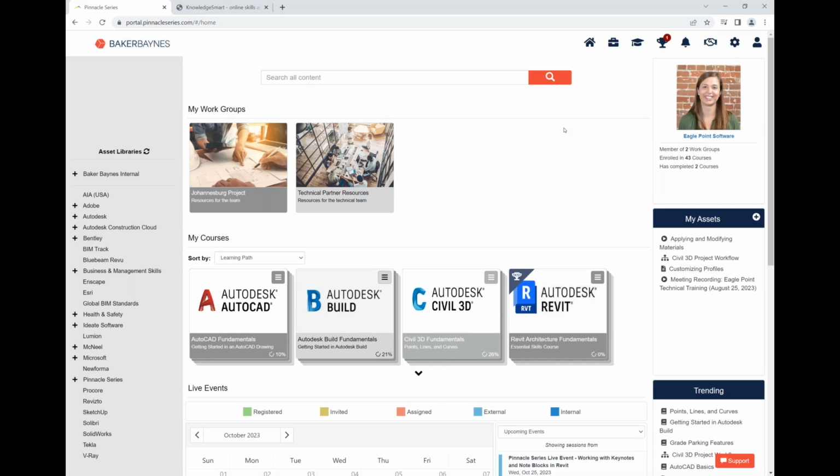All right, so that was a little bit about out-of-the-box learning and how you can customize learning, but another area that makes Pinnacle Series unique is that we can also personalize learning. To do this, we have an assessment tool built into the platform. With the results of the assessment, we can provide each individual user with a personalized learning path that will focus in on the areas that they need to spend time training on.